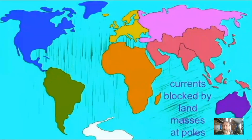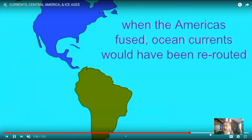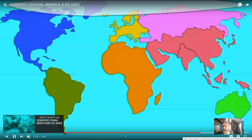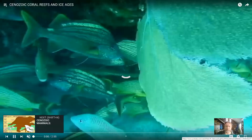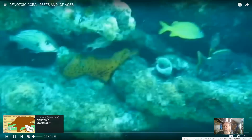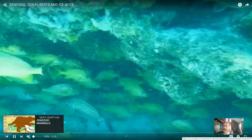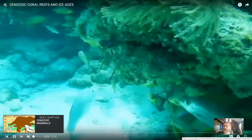But following all of these changes, which restrict the movement of water around the planet, ice ages begin as huge ice sheets then cover much of the land. And this has lots of effects even on the marine life, because sea level changes and coral reefs move.